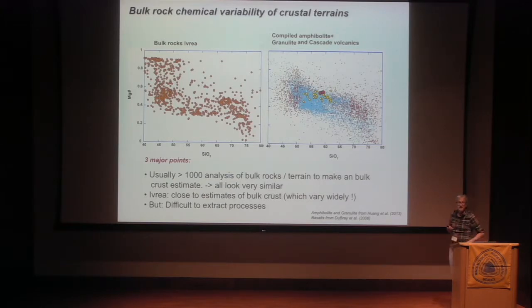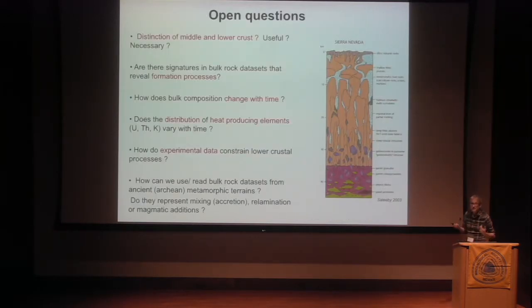Even if we put on estimates for the bulk crust, here a compilation from Brad Hacker, or basalts from the Cascades, and this is the Ivrea bulks, there is still quite a big variability on these types of diagrams. So, yes, the Earth's crust is unique, as Mattia said, but there are a lot of open questions, okay?